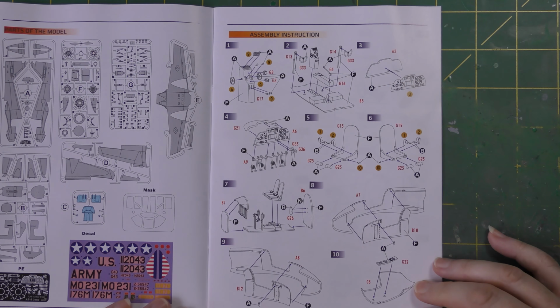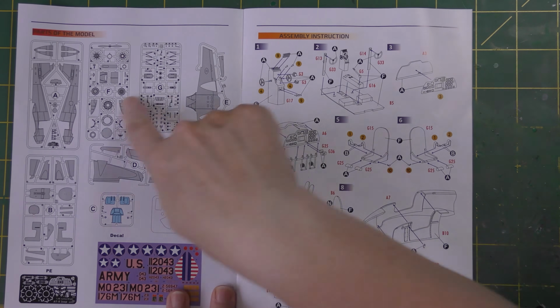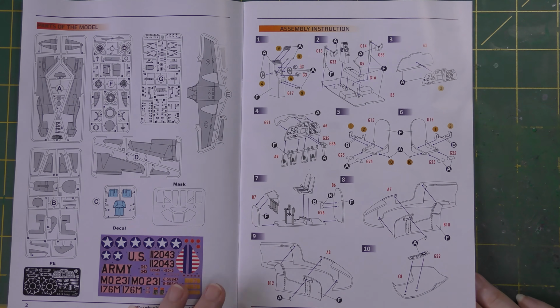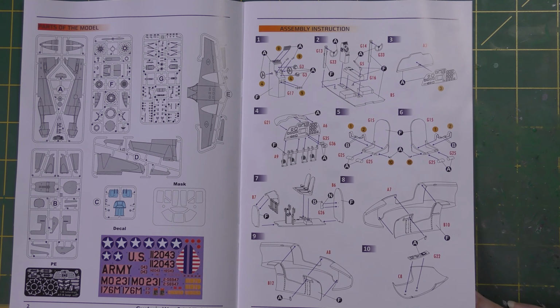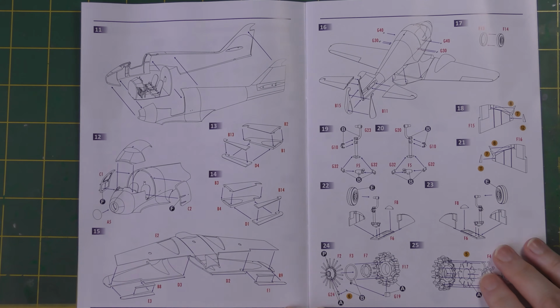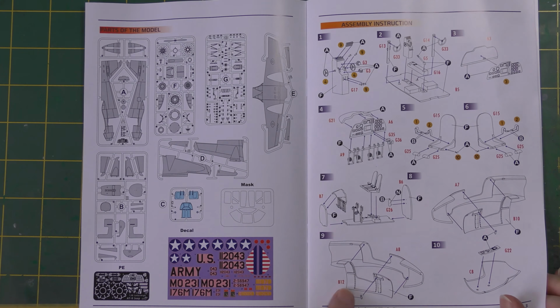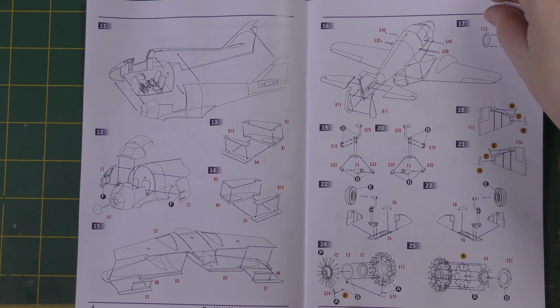So construction wise, you've got your parts diagrams as ever, decals and everything. So everything that's in the box is replicated on this page, and then going into the instructions themselves, nice and clear, quite small, you know, quite a lot going on in these small pictures. But that's a pretty satisfactory interior actually, and it does have quite large windows, so that's no bad thing. Got those extra parts going in for the sidewall detail. Putting everything together there.